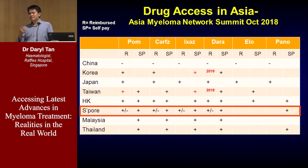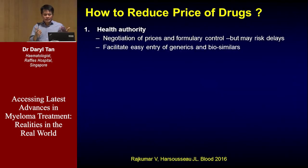So there is a dire need to reduce the price of drugs. This is a global problem. It's as bad as global warming, and we need to do something about it. So of course, the health authorities need to do something. Health authorities need to negotiate for drug prices and control the formulary. However, with every negotiation, the risk is that the drug gets introduced later and later.